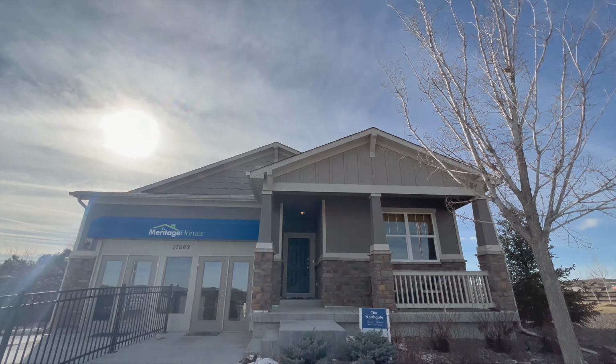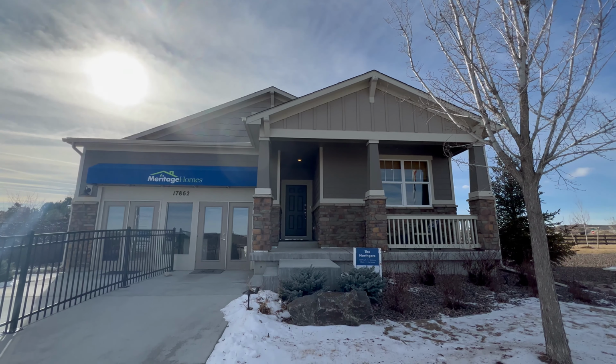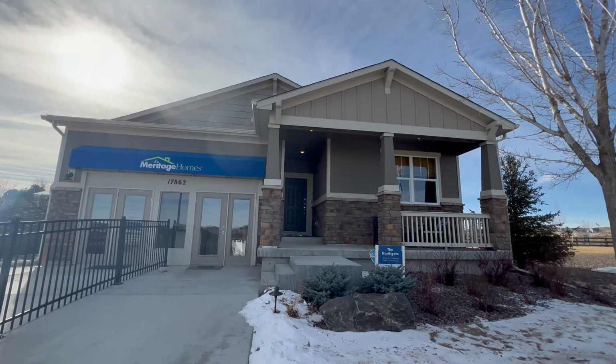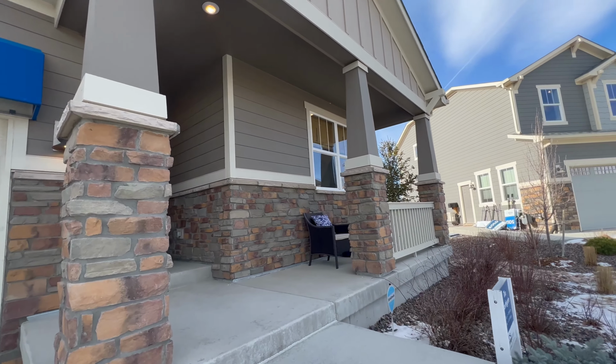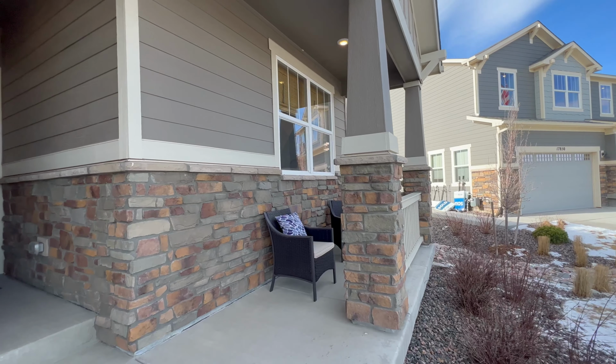Guys, let's go ahead and jump into the home tour. On the left side of the home, we see those doors, windows, and the Meritage Homes logo. That's where the garage would be. They'd have a sales office built out of it right now.